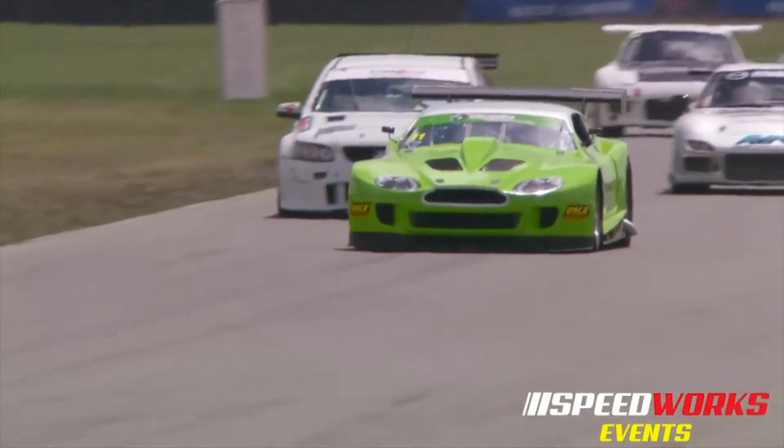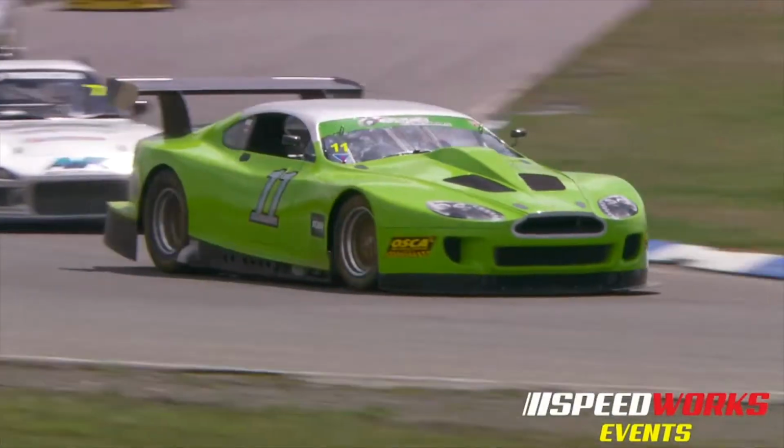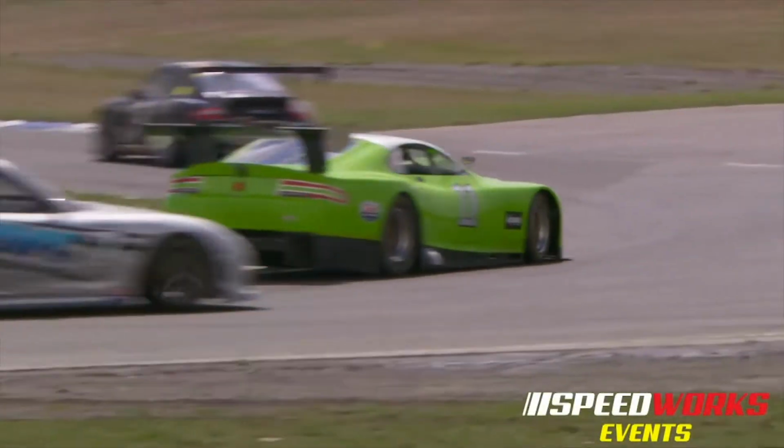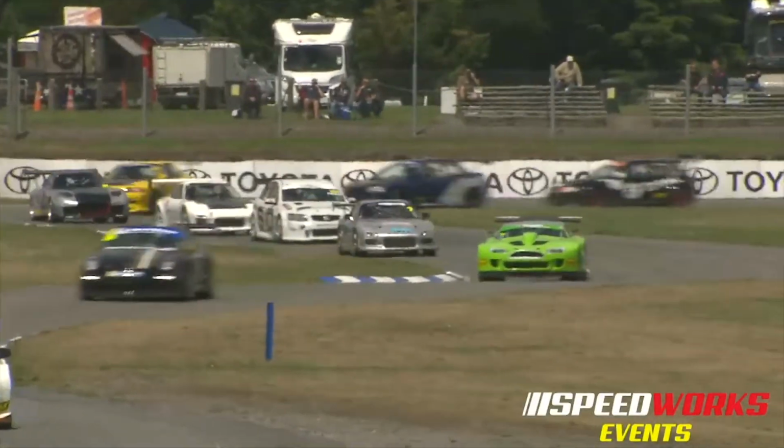Looks like Rod Gimlett's going a bit slow there, so he's obviously having an issue. The Supertourer, also ducking down the inside. Is that one of the Mazdas? Yep, the old triple rotor of Michael Henderson. Doing a great job up there.